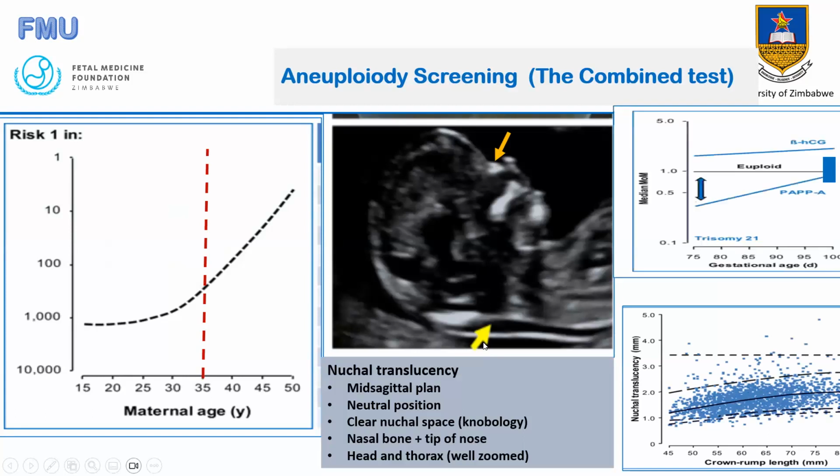If it works, of course, it will affect your detection rate. Then you also ask them to go to the lab to have a PAPP-A and a free beta HCG measured. Free beta HCG changes in babies with Down syndrome. This is beyond this talk.